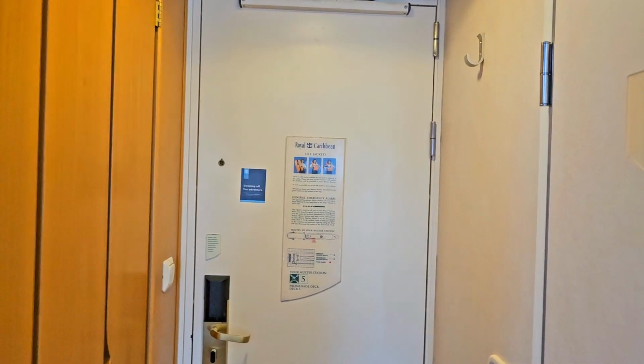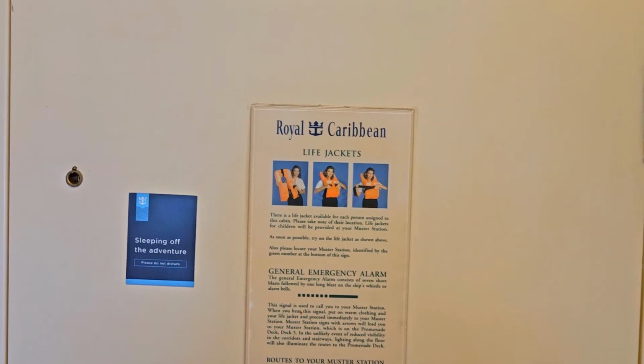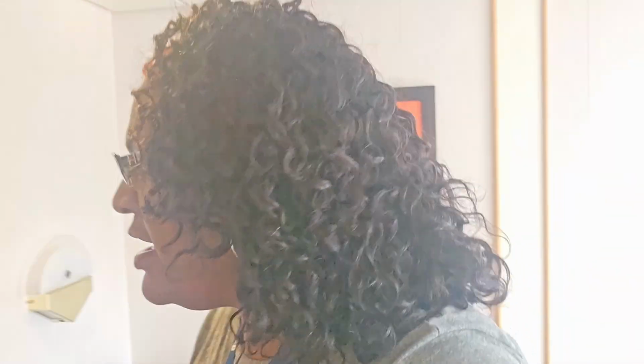All right, we're going to start at the front door as we walk in. Actually, let me just note this room. I'm not sure if this is a good location or not. I like to be near the elevator, preferably towards the middle of the ship. Let me turn some light on. Still seems kind of dark in here. Most Royal Caribbean ships have the dining room and the Windjammer at the back of the ship. However, some of the older ships have the Windjammer at the front of the ship. So I like to try to be in the middle of the ship when I'm on those ships.